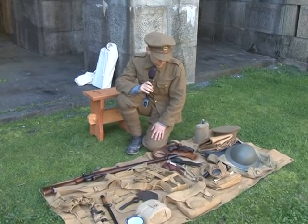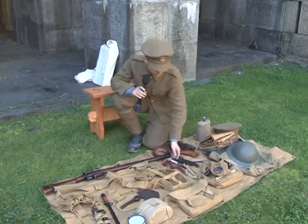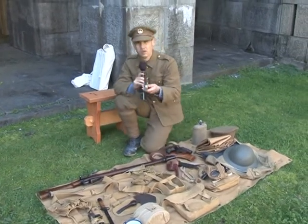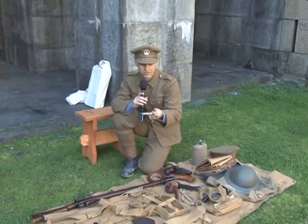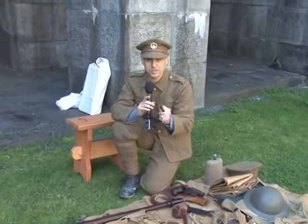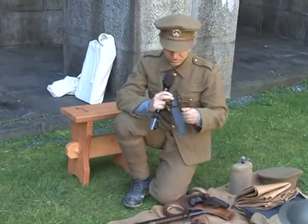And finally, a British soldier in the trench would arm himself with anything he could get. So there's also a few knives here. This is a Dudley Robbins knife. This is a typical pattern for the British during the Great War. Its only point is basically to stab Germans, as well as there's an American version as well.